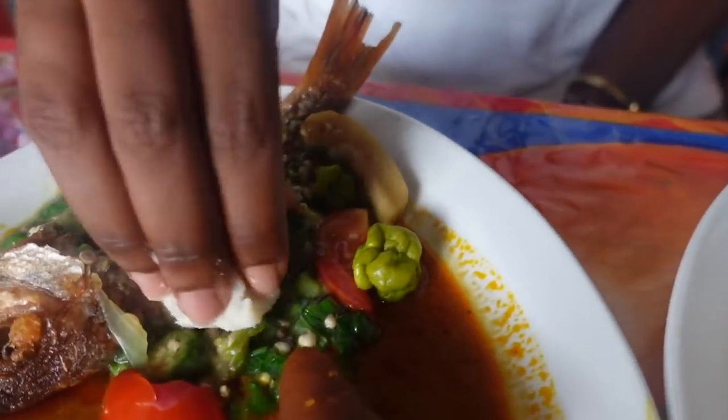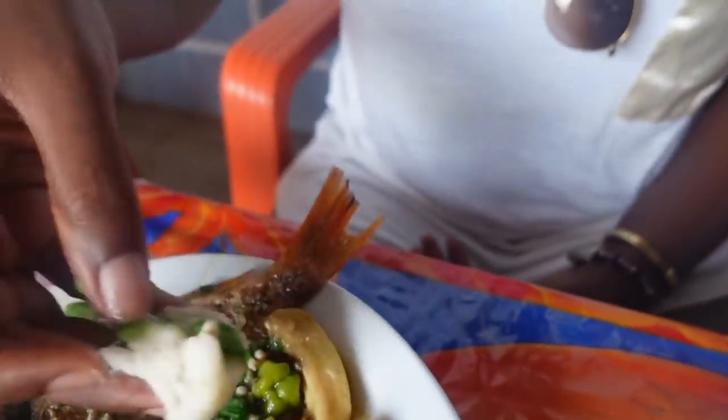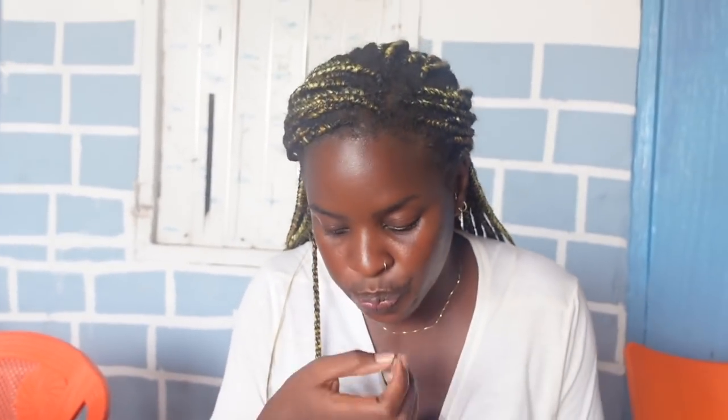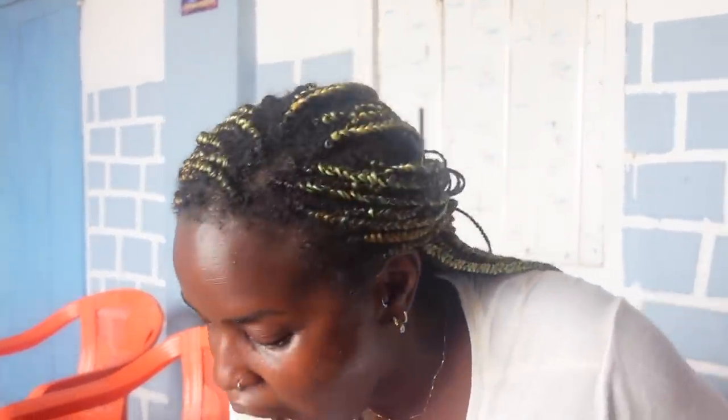So let's go and get some okra. It has a good amount of draw. Remember, there's no spice in the okra, it's just fermented fish. Oh my god, that okra is so good. You guys noticed how simple the recipe was, right? She literally didn't do anything fancy, and the okra is still a little bit crunchy. All the veggies in here are still crunchy. It's very, very good. Let's try the palm soup as well.